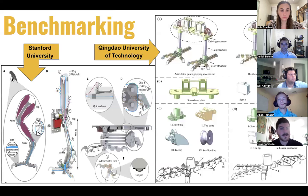After conducting research about birds, we benchmarked designs from research papers that explored similar design scopes. Our two main sources for design inspiration came from Stanford University and Qingdao University of Technology. Both universities published papers with claw designs that studied variable perching and grasping capabilities. This provided us with initial direction and inspiration for our actuation methods and design techniques.